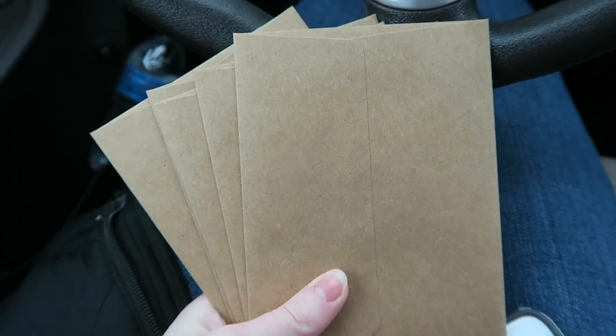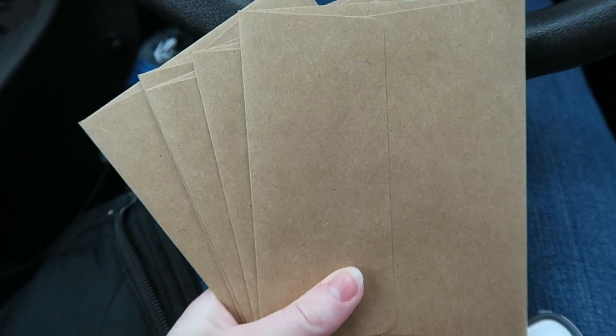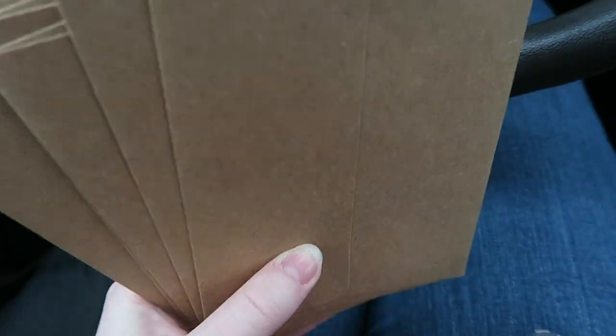Here are all my Christmas cards that I'm sending. Obviously, not gonna show the front with the addresses on it, but there they are. I have to go in the post office to mail them, but I'm texting my mom asking her how I do that because I'm a millennial and I don't know how to do these things. I never send letters. I think I've done it like once in my life.